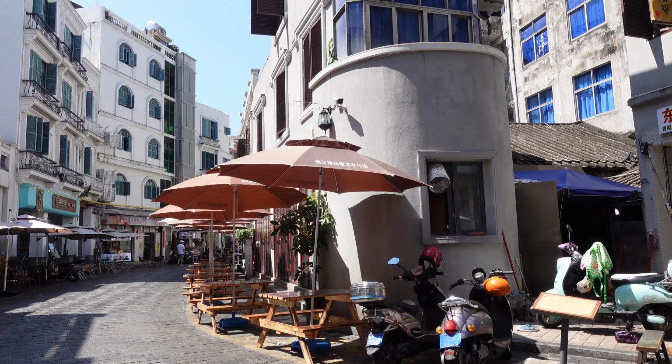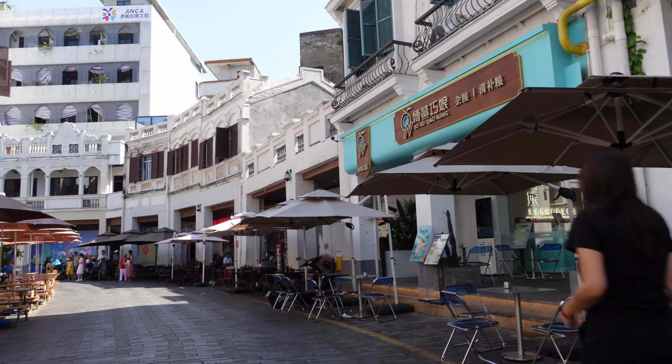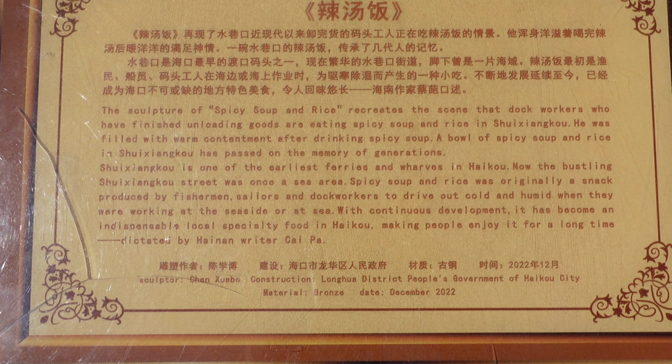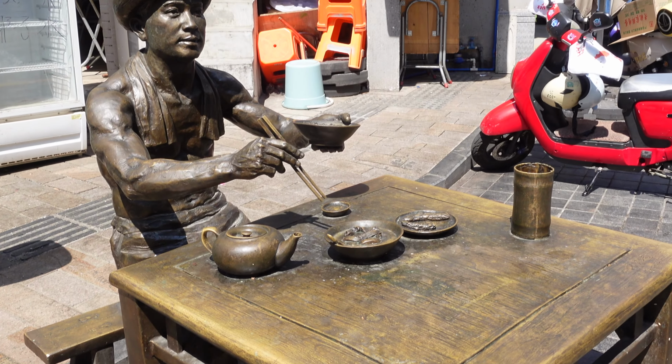There's actually no shortage of sweet stuff. I think we've passed a whole bunch of juice places, boba, sugarcane. This place right here looks amazing. It's got pictures of mango and sweet rice rolls. We're not hungry, but I could go for something sweet or something drinkable soon. So apparently this sculpture here is a dock worker back in the old days eating spicy soup and rice, which is exactly what we just had.